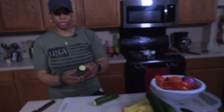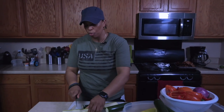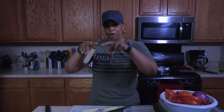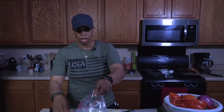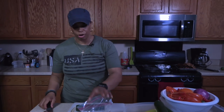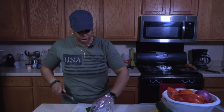All right, so I'm gonna take the zucchini, and I'm gonna cut it in half like this. I'm gonna keep them whole. When you cook vegetables, you don't want them to be too thin, otherwise they'll fall between the racks. Or you could use one of those grill pans or wire mesh things as well. You could use a foil pack, however you want.